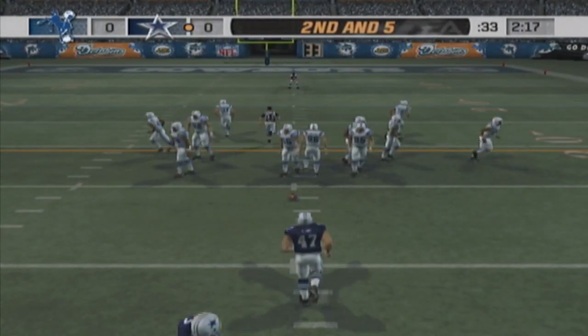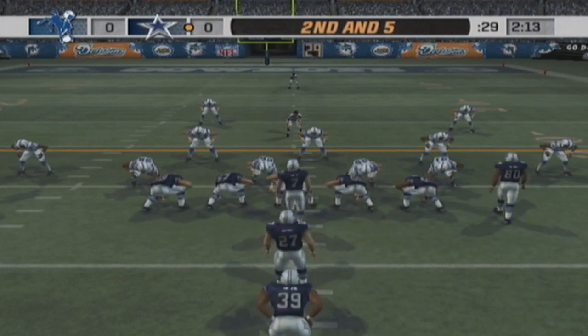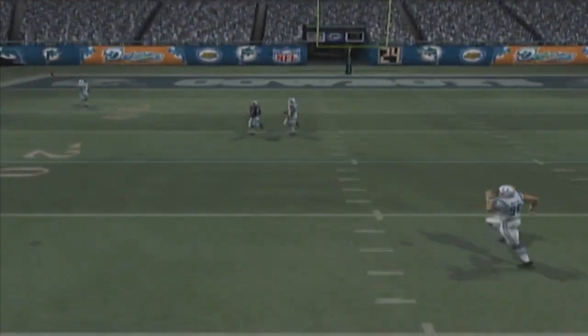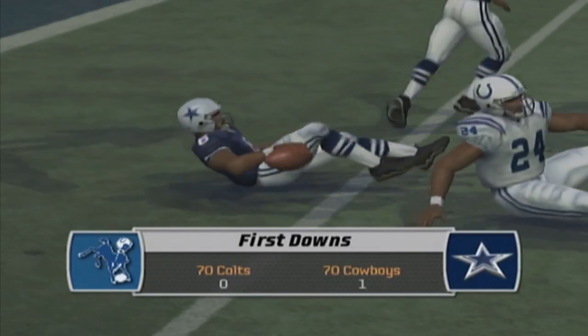Second and 5. Ball on the 36-yard line. Keep the throttle down. What screen? Get it started. Everything you got. We're talking about Brian. Drops back. Gets rid of it. Number 24 makes the tackle at the 6-yard line.